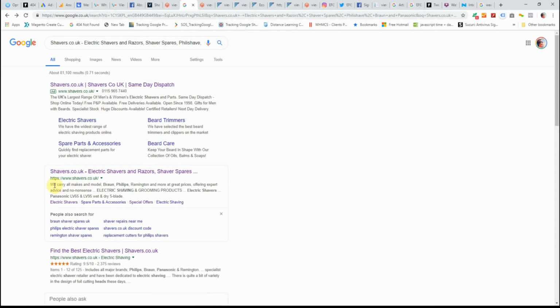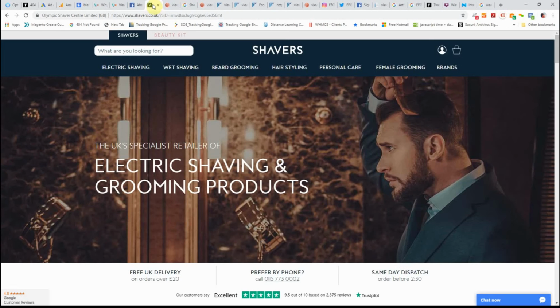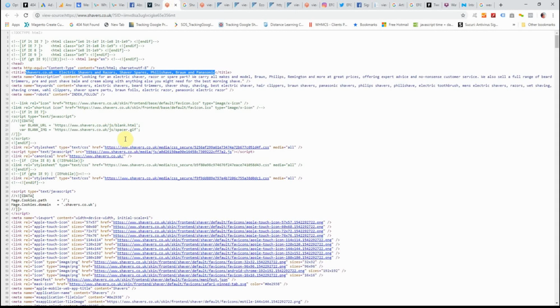Okay, the next bit here is the description tag. "We carry all makes and models, Braun, Philips, Remington." Again, this is pretty spammy and not very good because we've got commas where there shouldn't be commas. It's more about the brands. It's not telling you much about them, and this is your Harrods shop window. What you write in here is what's going to draw the eye, and in this case that's not really great. So we'll come back to the content again.